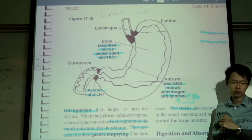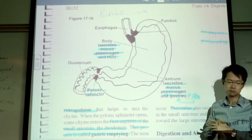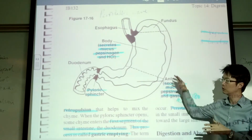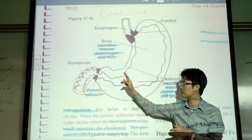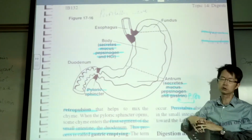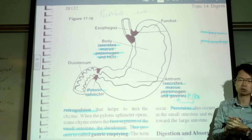So the question is, why do we need a sphincter at the entrance and at the exit of the stomach? At the exit, you may think, okay, that's reasonable because we want to fully digest the food before we pass the food down to the duodenum, so we need a sphincter here to keep the stomach closed before it lets go of the food to the duodenum. So we want to fully digest the food, then we go to the duodenum. What about the entrance opening? Why do we need an entrance opening?